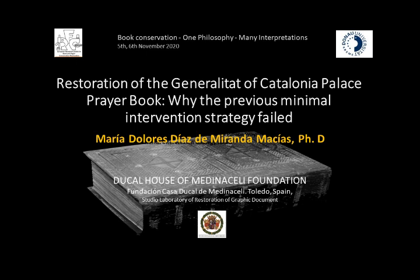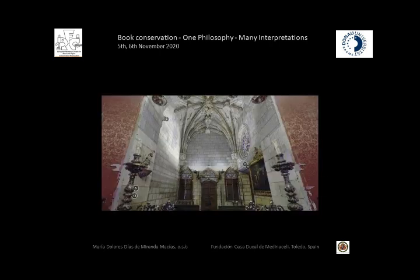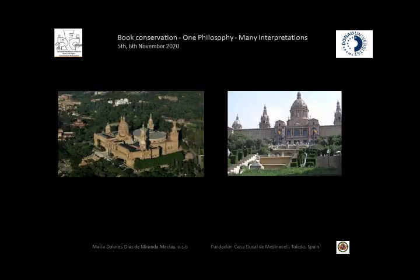The case presented is an emblematic book of the Catalan bibliographic heritage that allows us to open the debate on the failure of a minimal intervention, when it is not preceded by a correct analysis of the structural elements of the book. Originally, this codex was a part of the objects for liturgical use at Sant Jordi Chapel inside the Palau de la Generalitat, located in Barcelona and the seat of the Catalan government. Currently, after multiple historical vicissitudes, it is kept in the National Art Museum of Catalonia, MNAC.